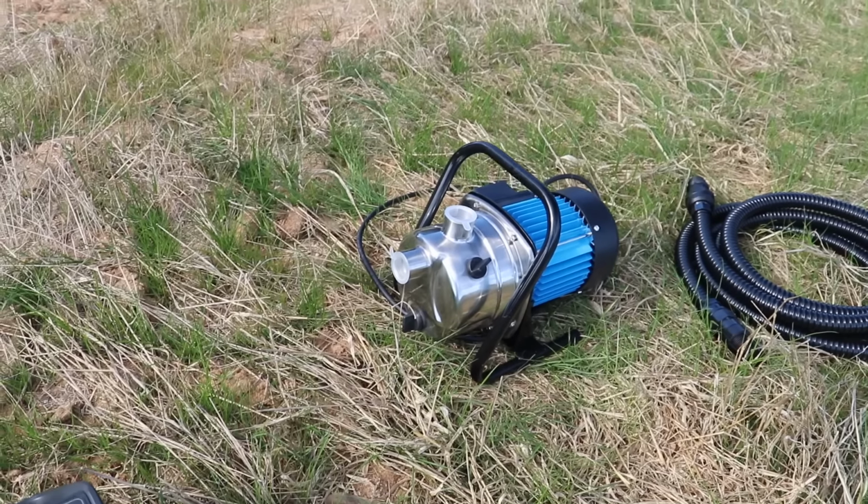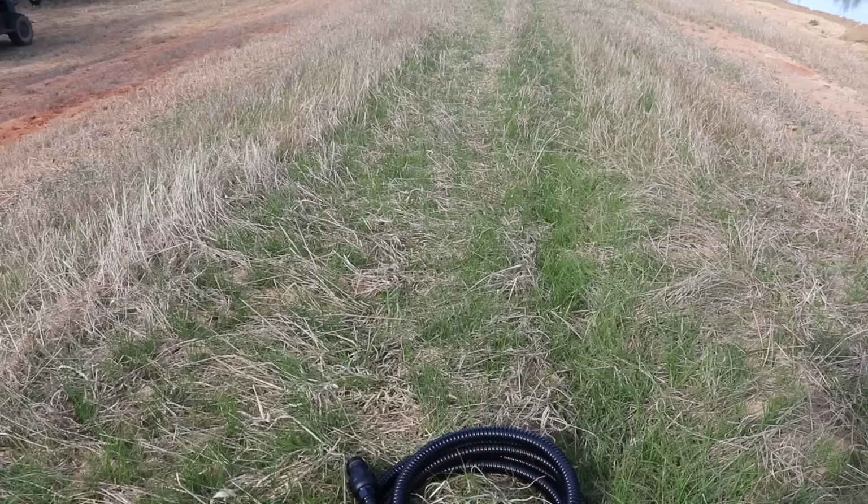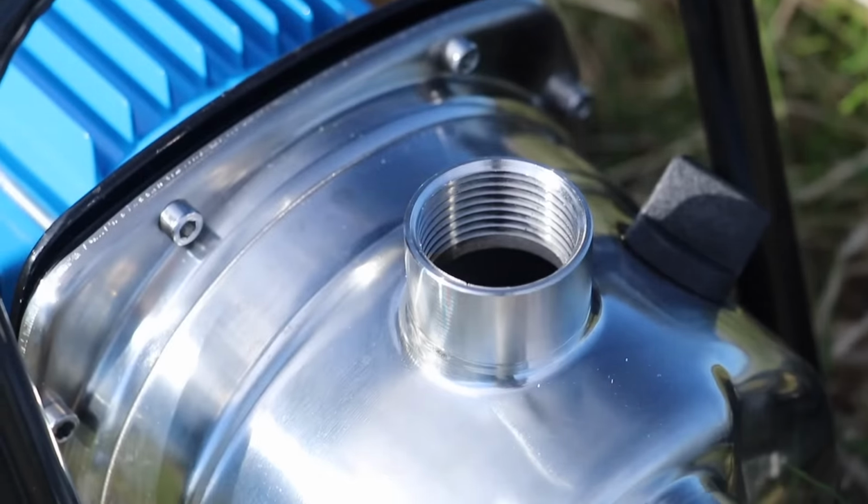So I went out and got that small pump. We're about to get everything hooked up. Go ahead and give it a test run right out here and see if we can water the pond dam. Alright, so we got the inlet here, the outlet here.